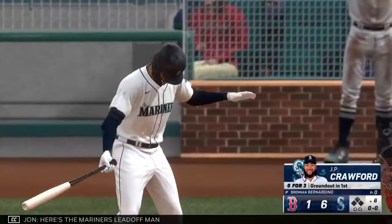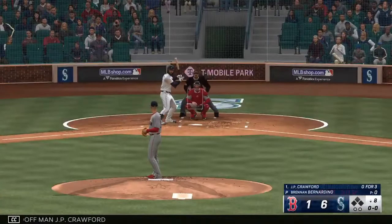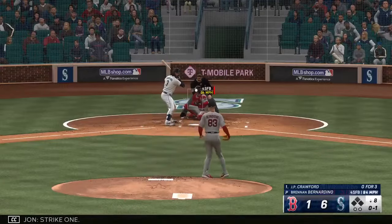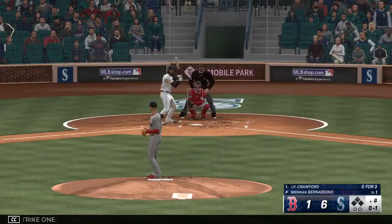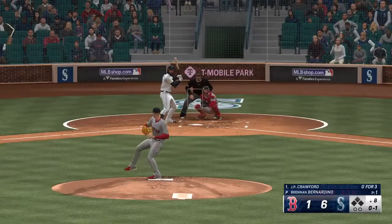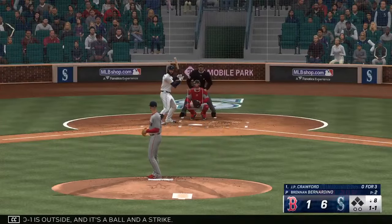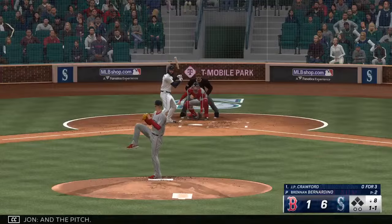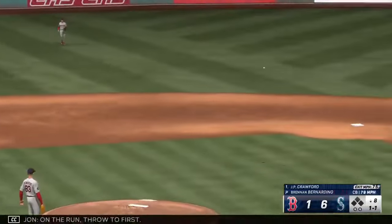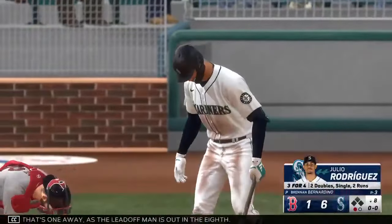Leading off, here's the Mariners' leadoff man, J.P. Crawford. The pitch. Strike one. The 0-1 is outside, and it's a ball and a strike. And the pitch. On the ground, out to short. On the run, throw to first. That's one away as the leadoff man is out in the eighth.